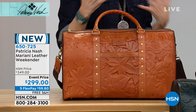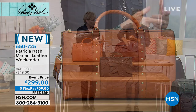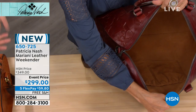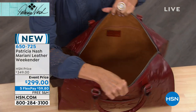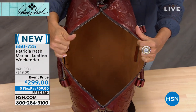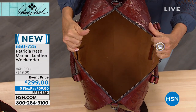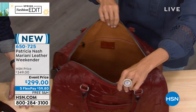But this is an amazing piece. And you know what? We really shouldn't call this a weekender. We should call it a four-dayer, because you saw how big the mouth of that is when you opened it up. How much clothes could you put in there? You could put multiple pairs of jeans, a nightie, clothes for 4 days. Maybe a couple more, leggings and shoes, a couple sweaters, even a jacket.